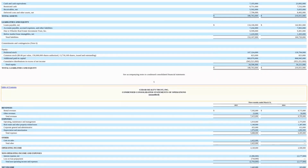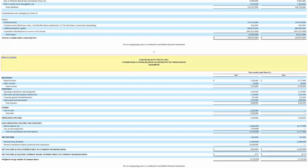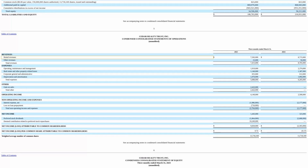Next up is the income statement, also known as Statement of Operations. This shows how much money the company made and spent over the last 3 months. Rental revenues are how much money Cedar Realty made from renting out its properties. That figure dropped from $8.7 million. A smaller rental revenue means less income coming in, which can be a problem if expenses stay the same.